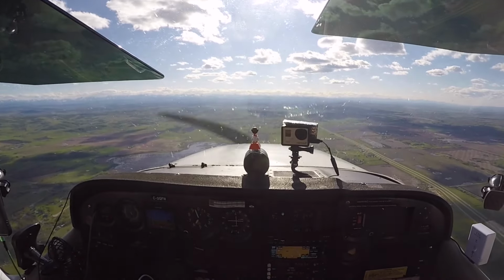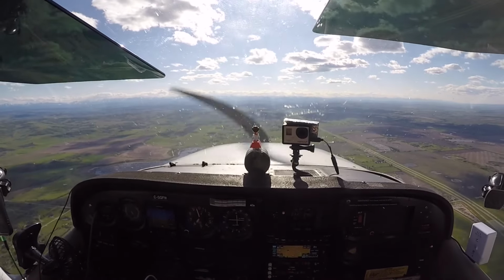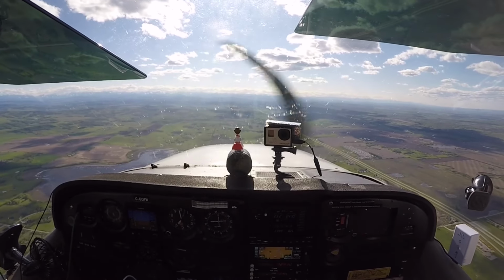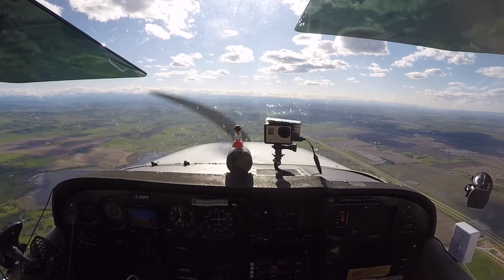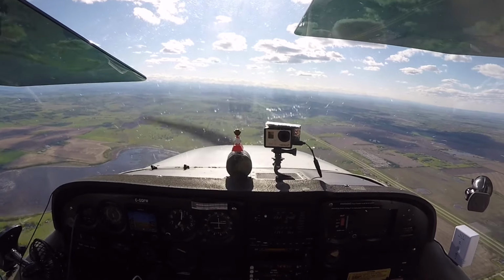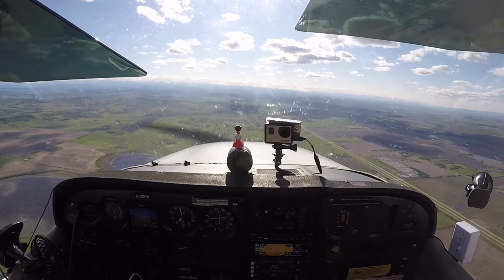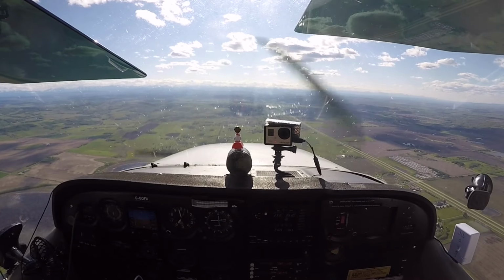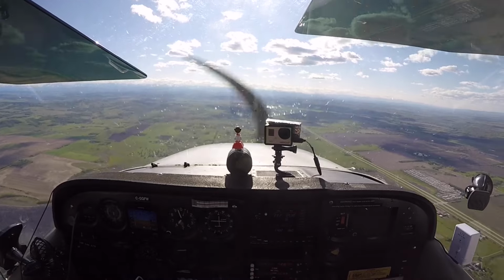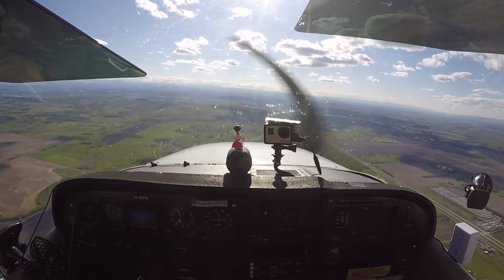Air Canada 147, descend 6,000. Descend 6,000, Air Canada 147. Air Canada 147, speed 180 knots. Speed 180 knots, Air Canada 147. Air Canada 147, turn right heading 320 to intercept, cleared the approach 35 right. Heading 320 to intercept and cleared the approach 35 right, Air Canada 147. Air Canada 323, turn right heading 260, speed 180 knots. Right 260, speed 180 knots, Air Canada 323.